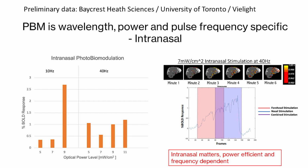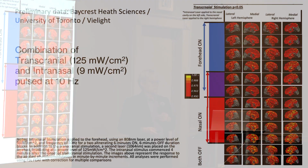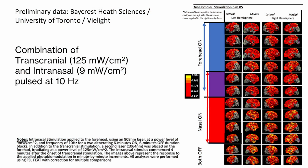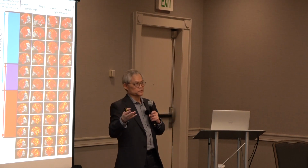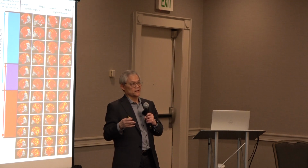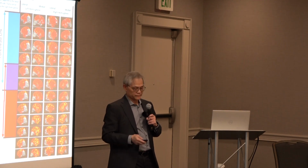So the intranasal actually is pretty powerful, and it is logical because the olfactory bulb is part of the brain. It's just so close, and you don't have to go through the scalp, the hair, and everything. So this is minute by minute, and we see a really great response from the brain. I've been looking at the literature for other forms of brain stimulation, transcranial magnetic stimulation and some other electrical stimulation like tDCS, tACS. Actually, there's nothing like this. While you don't feel any effect, the brain is really responding.